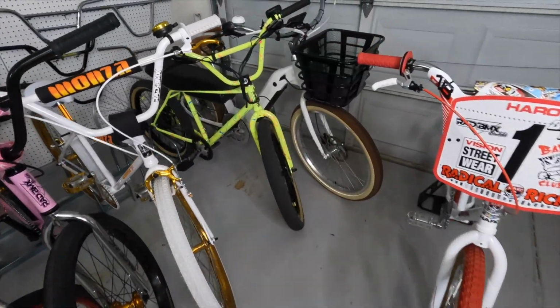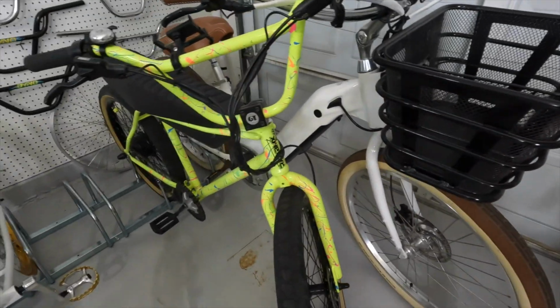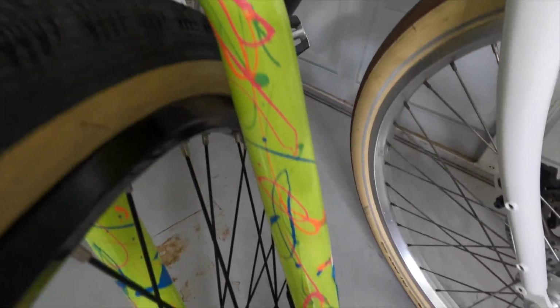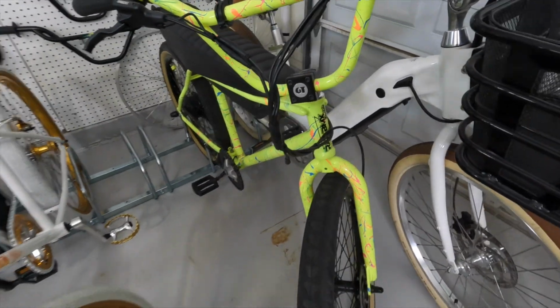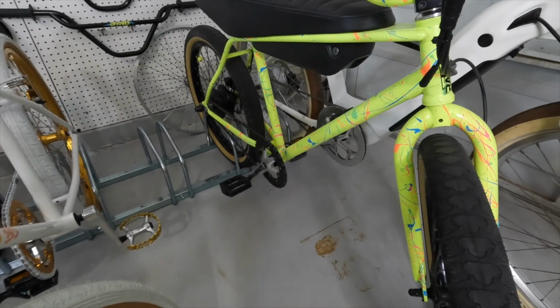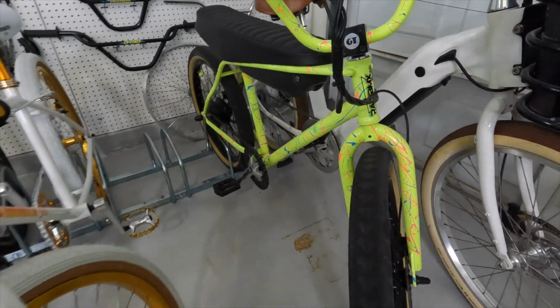All right, we'll talk about this side. My wife's electric bike right here for the beach. And then my custom Zeus. It's basically a neon yellow with splatter paint on it. Pretty sick bike. There's some GT parts on here as well: pedals, stem, bars. I'm thinking about getting rid of this bike, but it'll have to be a local sale because I'm not shipping it. It weighs a ton.